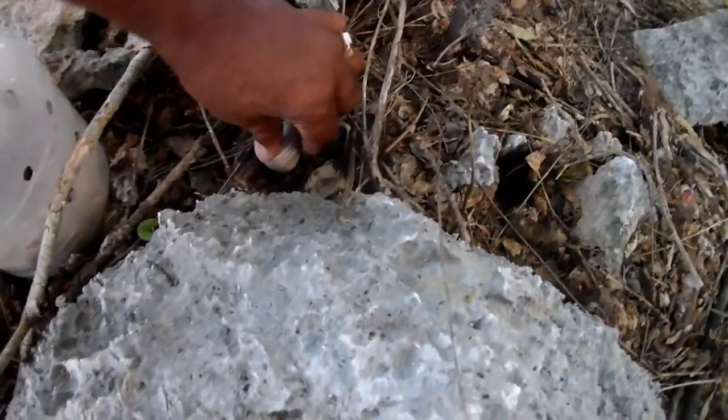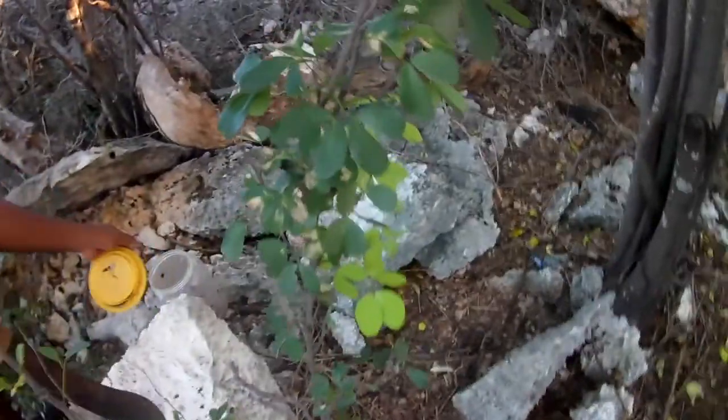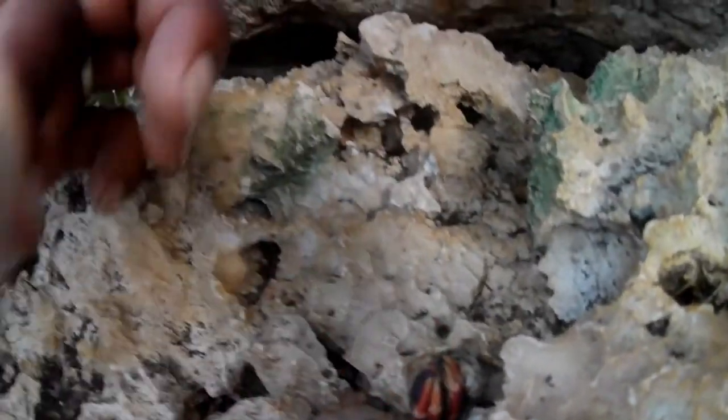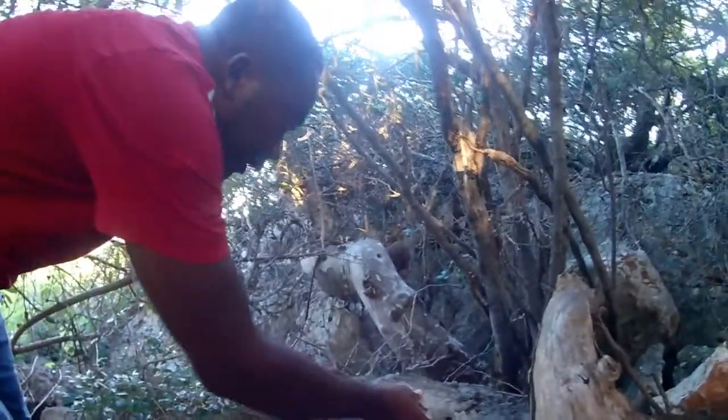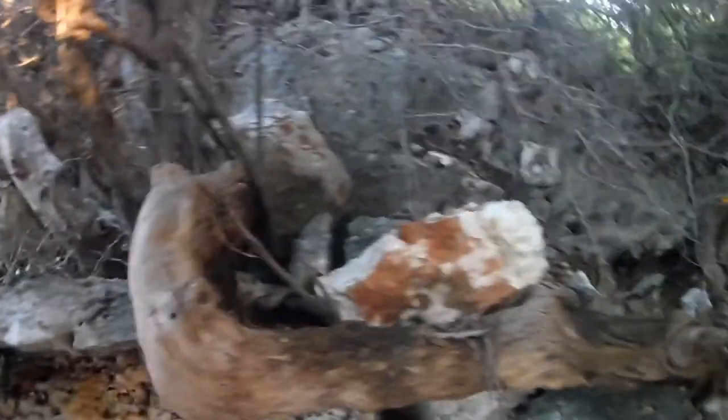Another one here. It's a fat one. So he's almost coming out of the shell. Here you go, guys. Okay guys, for instance, if we should take up these stones, dig them up, we'll find a lot of crab here, but I don't have the energy for that now. Honestly, so I'm just gonna be satisfied with these. It's a pretty good catch.